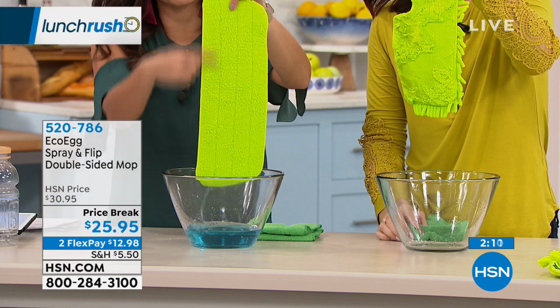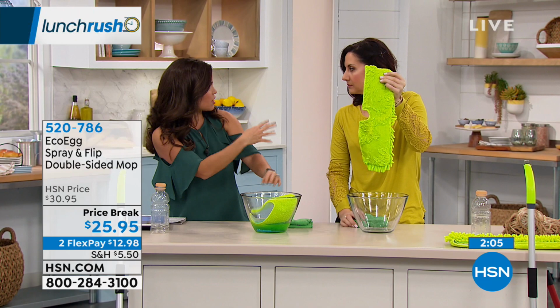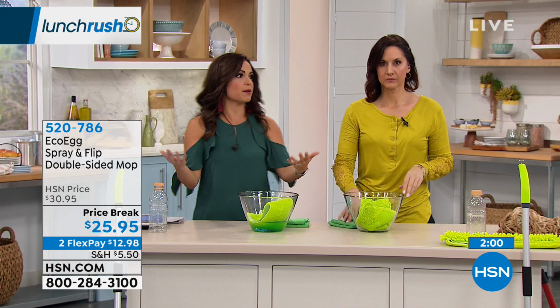And you know what's funny, too? A lot of times when you're buying those replaceable pads, they're already loaded with cleaning stuff, so you have no control over how much of that you get to use either. Exactly. I love the spray on this because with those, you do one area and it's dried up, and now you're wasting money, making more trash for the environment, and spending, spending, spending.